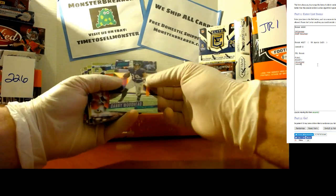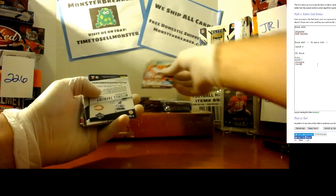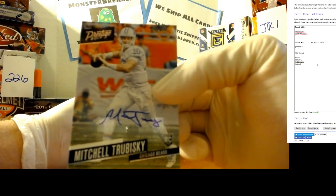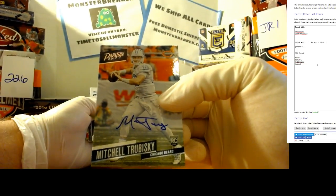Danny Woodhead for the Ravens, number 42 of 150. Autograph of Mitchell for the Bears. Nice one for the Bears. Non-numbered.